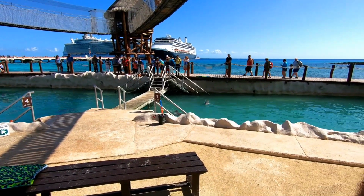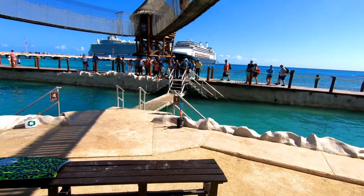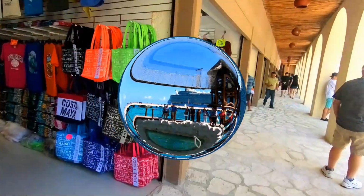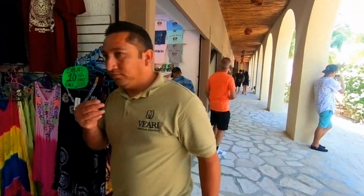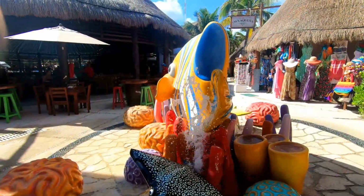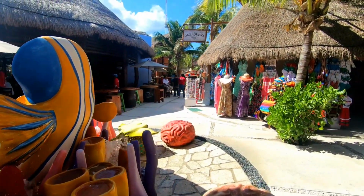It's a compact area jam-packed with things for tourists to occupy their time and money. And here above the dolphin swim area you can see the Aviarius bridges. And of course there are shops. No tourist area is without shops. It's hard to get lost here, but just in case, there's a sign pointing you back to the ship. We walked around the port a bit more. It's really nicely planned and pleasant to walk around.